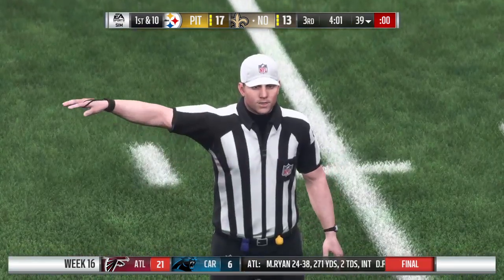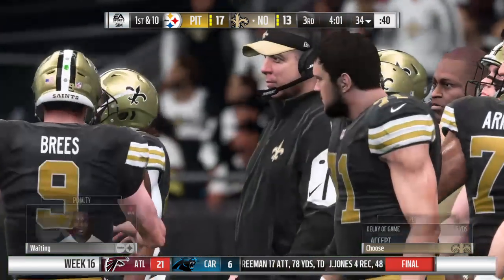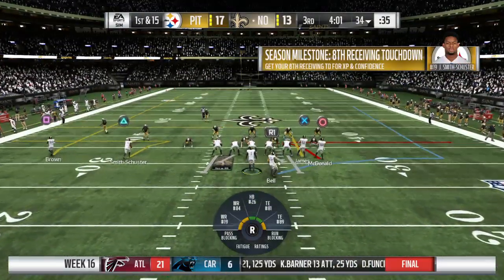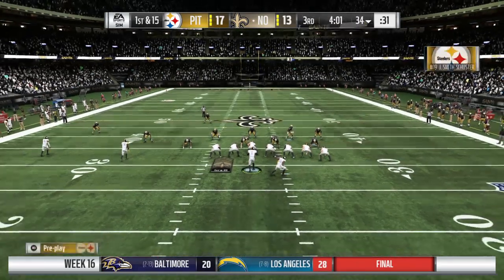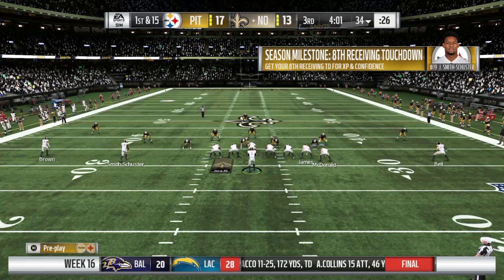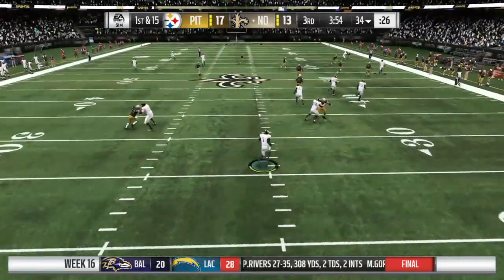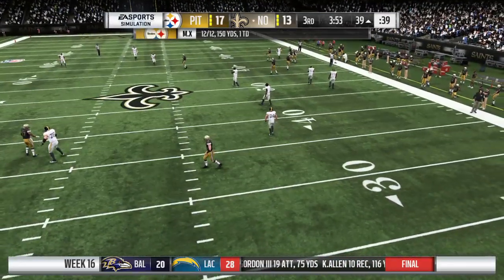Delay of game, offense. And that'll be accepted, of course, and that moves him back 5. So a little bit of a stiffer challenge now, first and 15 following the delay of game. Now a shotgun snap as they'll look to throw. This one complete, right side to McDonald. A very solid gain of 27.